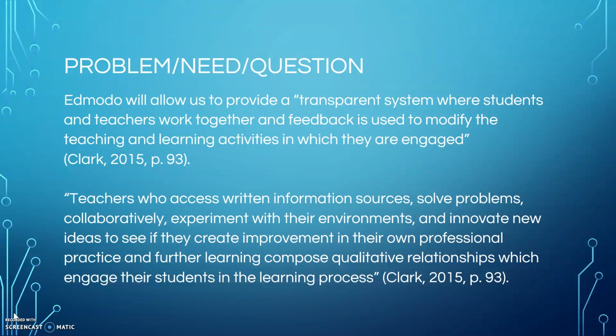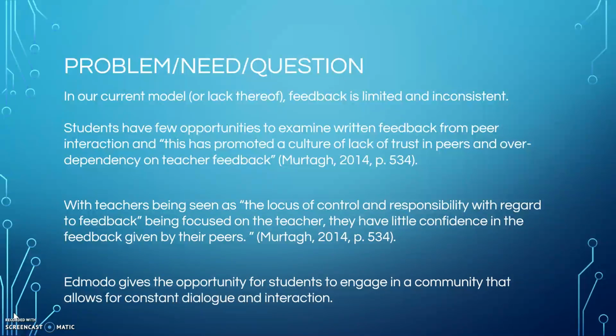Edmodo allows us to provide a transparent system where students and teachers work together and feedback is used to modify the teaching and learning activities in which they're engaged. Through the platform, teachers can post daily agendas, unit plans, assignments, study guides, resources, and our pre- and post-assessments and polls. Data from those assessments and polls can be used to further drive instruction. And so this is the key. Not only that, but this is going to be something that teachers will be able to research, experiment with, and collaborate with other teachers, and make it an engaging learning experience and process for their students, all while including administrators and parents in the process.